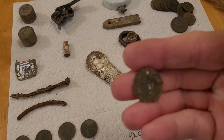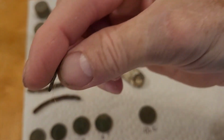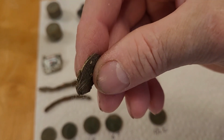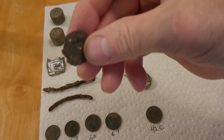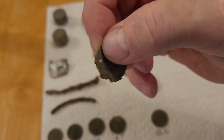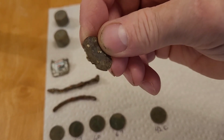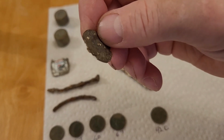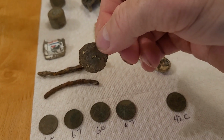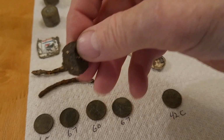Still don't know what this is for sure. If you look real closely at it though, if the camera will focus, see like the crusted edge, ignore the cat hair. Good grief. You can see like right here where my fingertip is, you can see the lip of a coin, and you see that clad center and outer. So I think that's just a zinc penny that got squished. I don't know if somebody hammered it to pieces or what the heck happened to it, but that's something else.